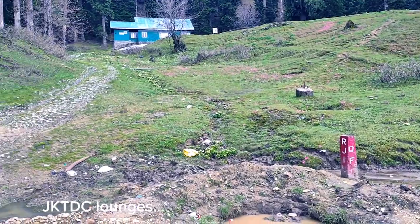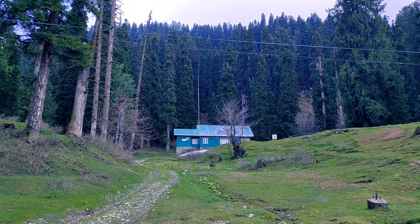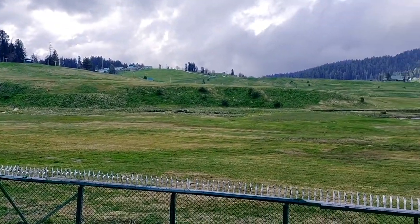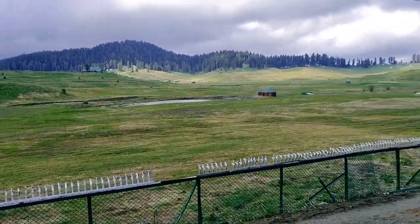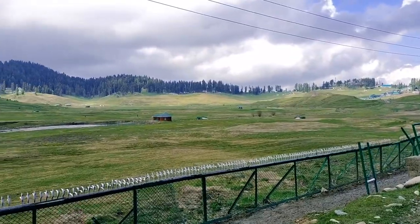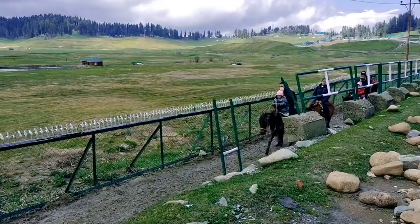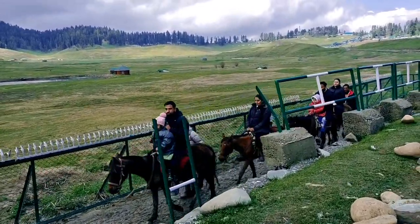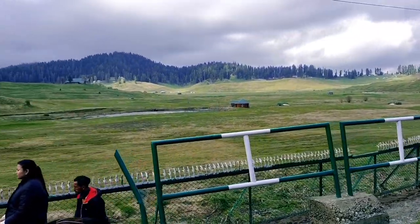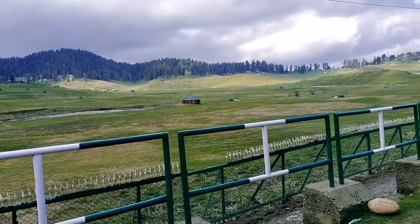If you want to stay in Gulmarg, you can check the JKTTC website for the government cottages here, or there are many private hotels also, but I think it's best to visit on a day trip from Srinagar. You can enjoy the scenic beauty on the road for both the coming and return journey. But if you are visiting in winter, then I recommend you stay here for one night.